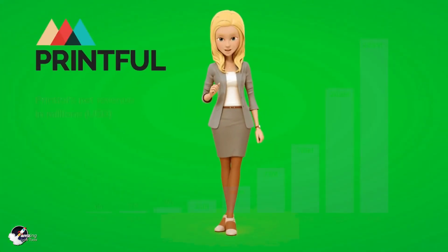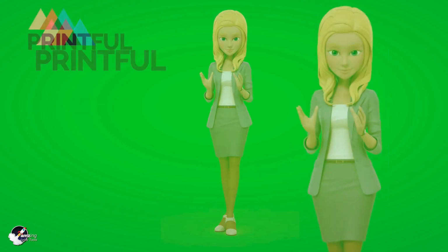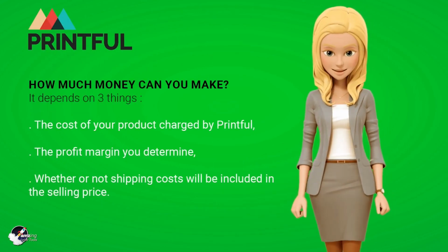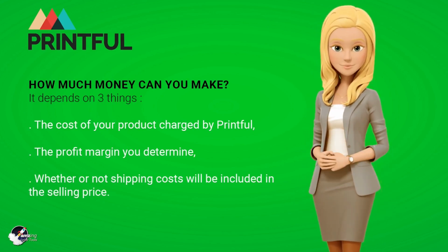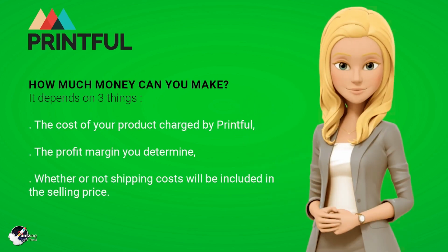To date, Printful has completed over 10 million orders, representing a value of over $400 million. How much money can you make? That depends on 3 things: the cost of your product charged by Printful, the profit margin you determine, whether or not shipping costs are included in the selling price.